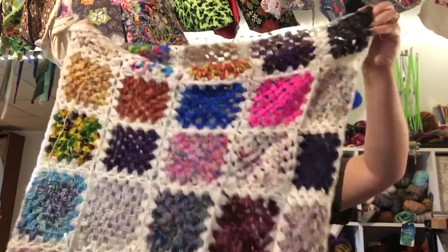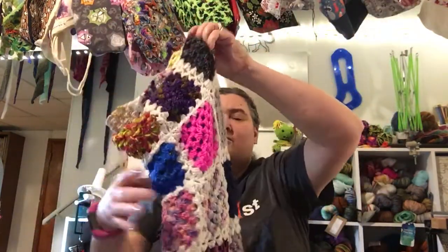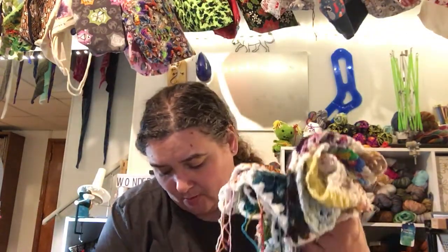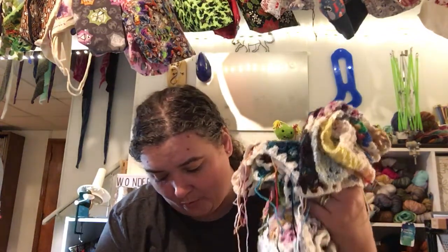I have a few more squares to put on. I have one more row of squares, and then I'm going to have to make more squares. So there's that. So that's what I have been working on.